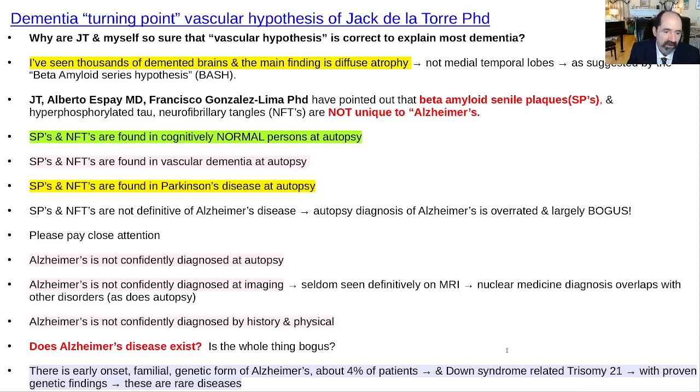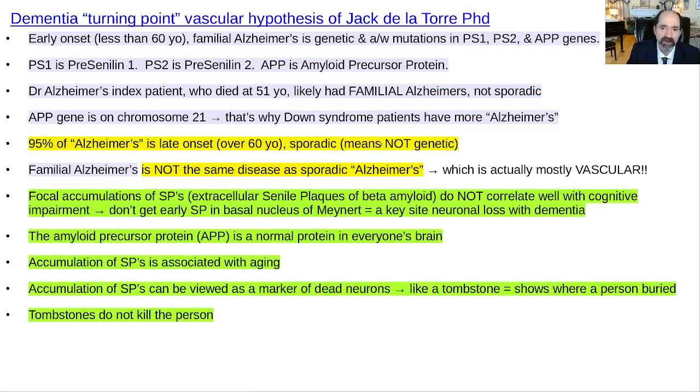These are relatively rare things. So what I'm basically saying is familial Alzheimer's is a rare disease. It is associated with amyloid protein and amyloid plaques, but that's an uncommon special situation versus the so-called generic form of dementia, which is super common. Early onset familial Alzheimer's is also associated with mutations. PS1 and PS2 are just presenilins. Look at that name, presenile. Presenilin 1, presenilin 2. And then APP is amyloid precursor protein. You're going to hear these words, so it's good to know their names if you start reading about Alzheimer's.